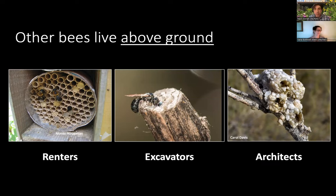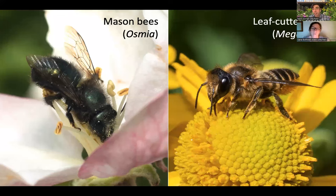pithy stems or hollow stems, or they build their nests out of pebbles glued together with resin. Two of our most common above ground nesting bees are mason bees and leafcutter bees, the genera Osmia and Megachile. Now, you may have heard of these bees because you've created a bee hotel. Bee hotels, if you haven't heard, are basically collections of vacant cavities that these bees can build their nests in.